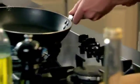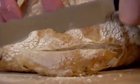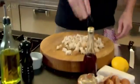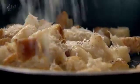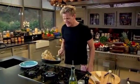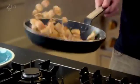Next job, the croutons, and I like using crusty bread for extra crunch. And just dice up your bread. Season with salt and pepper, then add to a hot pan with olive oil, and fry. Give that a really nice toss. As the croutons start to turn golden, simply grate on a generous amount of Parmesan cheese. Keep them rolling around, stop them from sticking together. You get that really nice, cheesy, delicious crouton. And now, they're out.